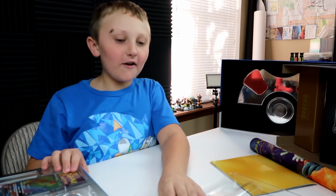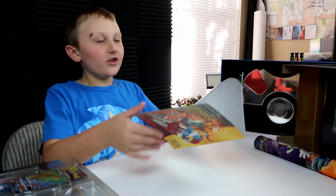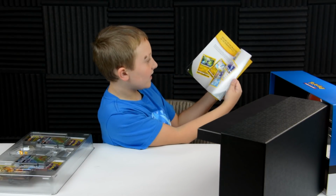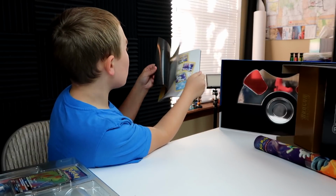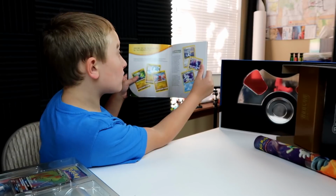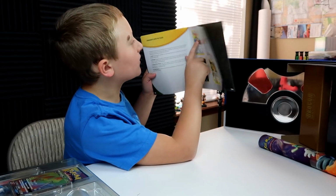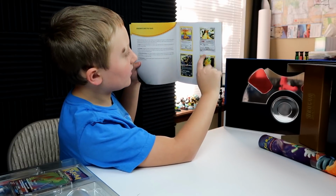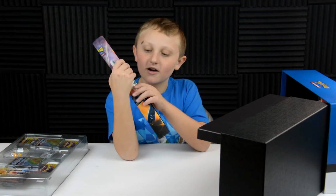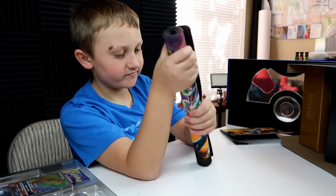Here's all the stuff, but we're gonna get back to that after we check out the playing mat and the little booklet. Dragon Majesty, Dragons Then and Now. So it has all the dragons. Those are vintage cards. Dragonite, Dragonite EX, and Dark Dragonite. Okay, guys, so let's get on to the playmat.